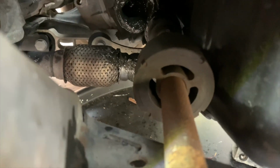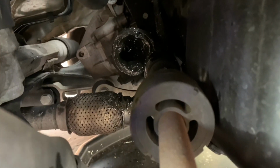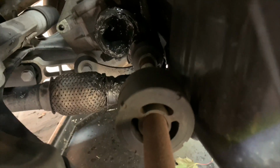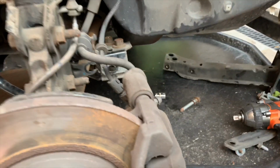Hang on, let's get the torch in there. He said that it's only come out halfway. The cup hasn't come out, so I guess it's just forced its way out and it's broken it. It may mean more to you than it means to me. I know it sits in a cup. So that's good news, that's where the oil's coming from.